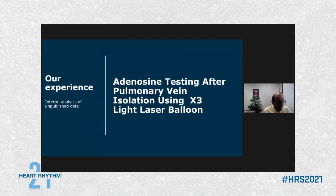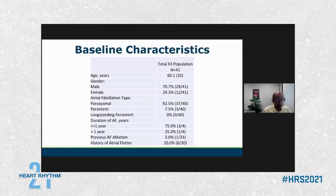So our own experience, which is still unpublished, is the interim analysis of 41 patients, but this is all with the X3 balloon. We had 41 patients in the interim analysis, with the majority of patients having paroxysmal fibrillation, 92%, and only very few patients with persistent fibrillation less than 1 year. 1 out of 33 patients, about 3%, had previous AF ablation, and about 20% of patients had additional atrial flutter lines given as well.